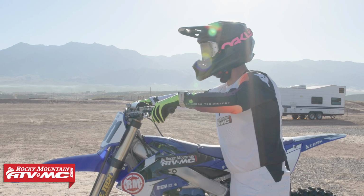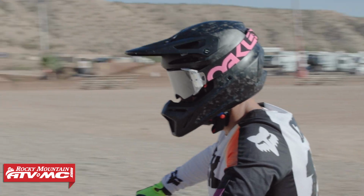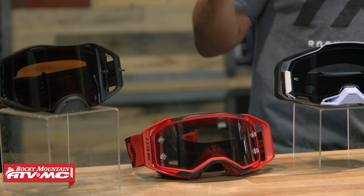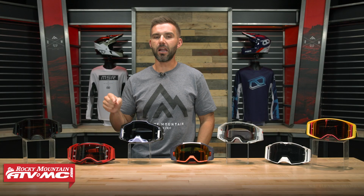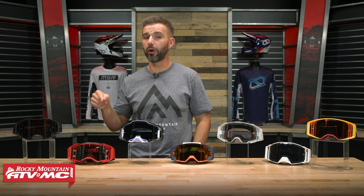But overall, phenomenal fit, field of view is great, and you have their Swift Lock lens changing system, which is great. Next up, you have the Scott Prospect. The Scott Prospect would probably be my number one goggle, and I'll explain why here, if it had a better lens changing system. I'll talk more about that, but this is the 2.0 version.